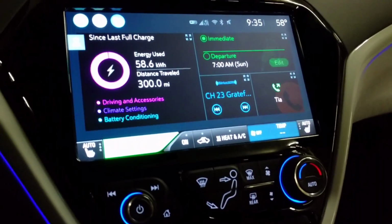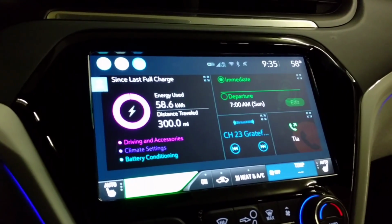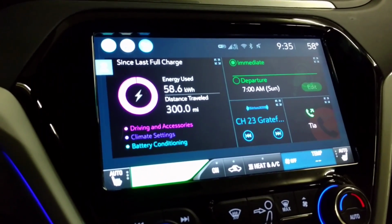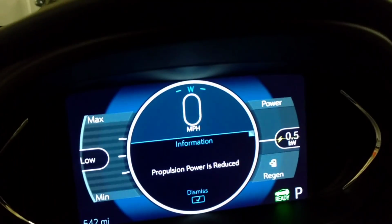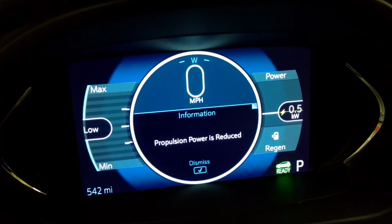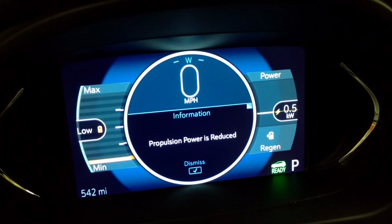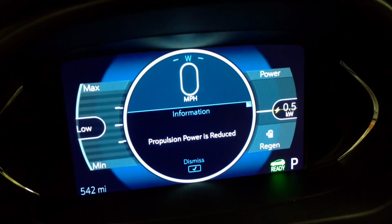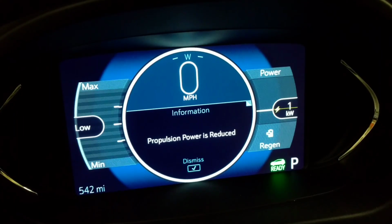Okay, I'm back again, and I'm about to finish this little test of how far I can drive this Bolt EV on a single charge. And I'm pretty low right now. As you can see on the display here, it is flashing low, and it says propulsion power is reduced. This happened when I had 20 miles remaining on the indicator. And now you notice there's no maximum, minimum, or even signal of how much mileage is left. There's about 15 miles left to my estimation.